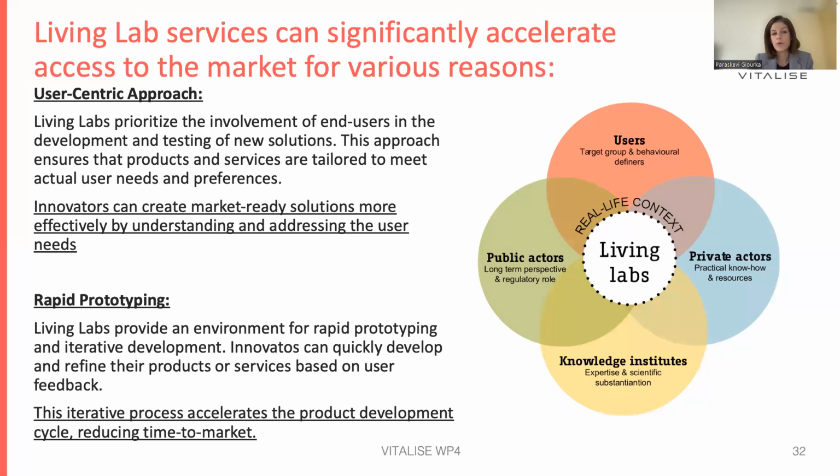A key point is the user-centric approach used by Living Labs. In Living Labs, the involvement of end users is prioritized, and this approach ensures that all the products and services tested in the Living Labs can be tailored to meet the actual needs and preferences of the users. So the engagement of the users helps innovators to create more market-ready solutions, and this process becomes more efficient because they can better understand what the users' needs are.